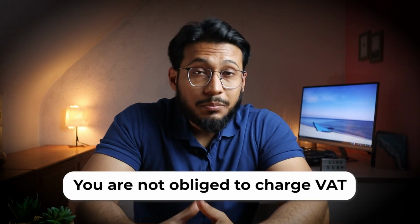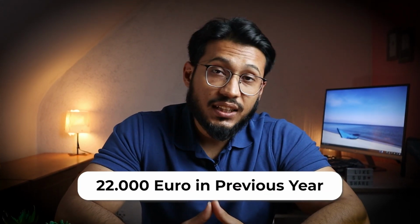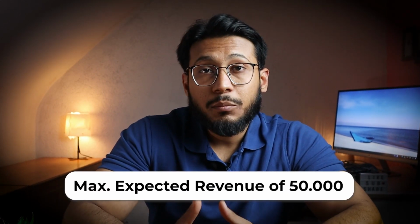What this means is that you will not have to charge the 19% VAT to your customers, essentially making you 19% cheaper than the other bigger companies. To stay inside the small business exemption, entrepreneurs can generate a maximum of 22,000 euros in sales in the previous financial year and have an expected maximum of 50,000 euros in the current financial year.